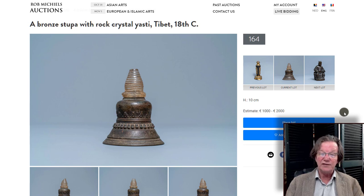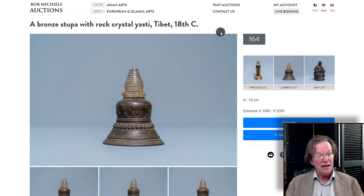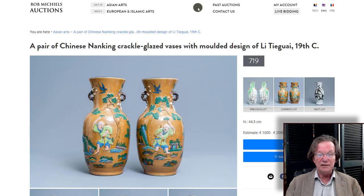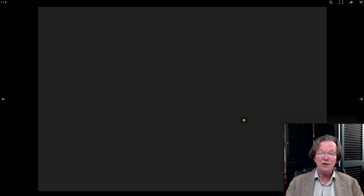I think it's quite old. They date it as 18th century. It may be even a little bit older than that, but a beautiful example. It could be late Ming. All right, and then on to this.